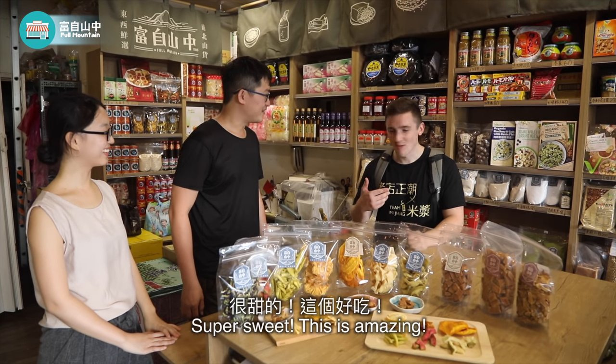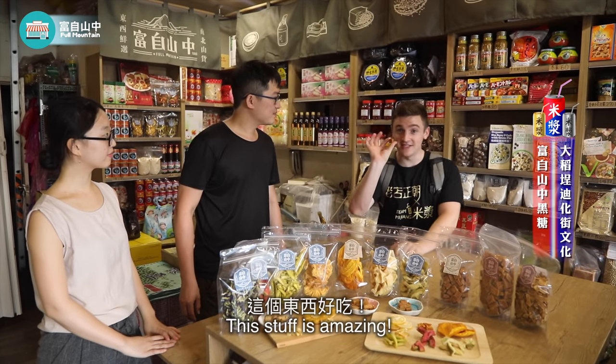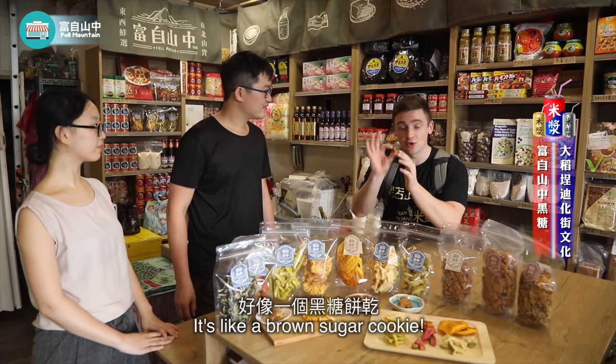So this stuff is amazing. I'm actually really surprised. It's straight up like a brown sugar little crisp cookie.